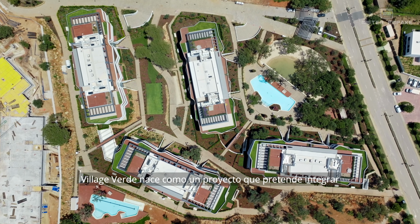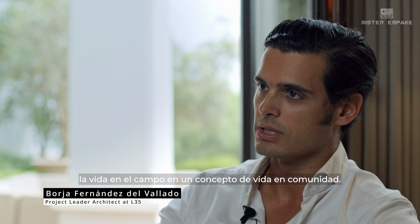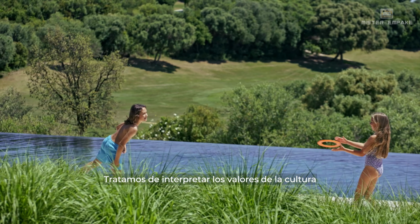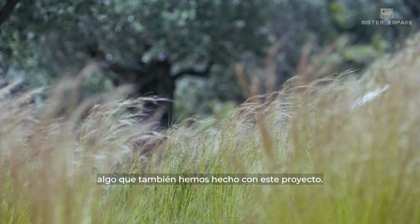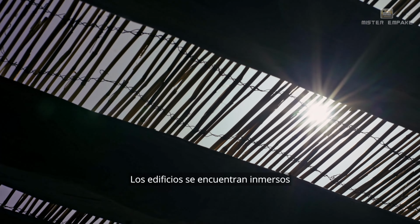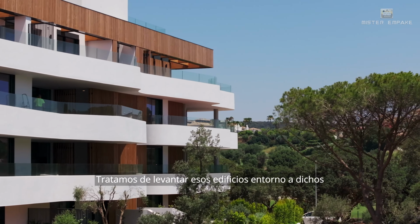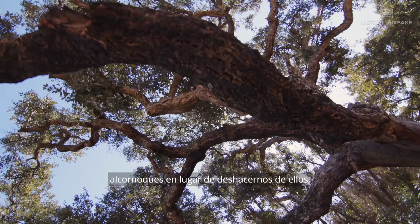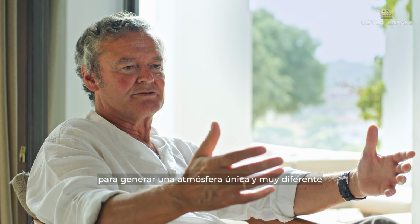Village Verde was born as a project in which country living would be transformed into community living. We try to interpret the old values with the modern language of architecture, and that's what we've done in this project as well. The buildings are set within a number of very old cork trees. So you have to set the buildings considering that you cannot just get rid of all the cork trees, just the opposite. Take advantage of the cork trees to generate an atmosphere that is quite different from anything that you can find anywhere else.